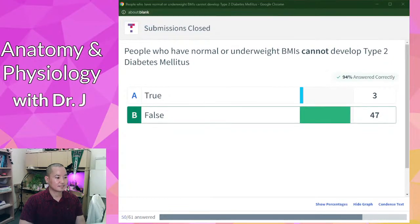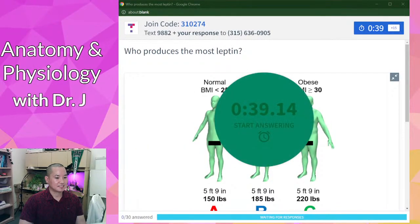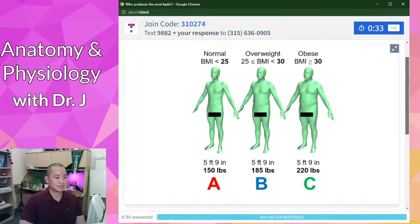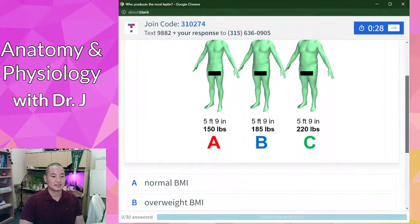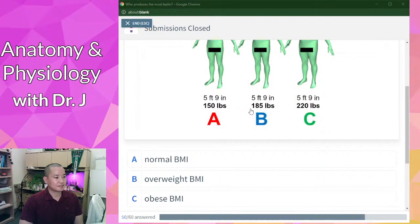All right, next question. We have three people in this example: someone who has a normal BMI, someone who has an overweight BMI, and someone who has an obese BMI. Who do you think produces the most leptin? Is that why sometimes leaner people tend to have increased appetite because of the lack of adipose? Yes, that's true, because if you don't have much adipose, then you don't have as strong of a signal turning those hunger signals off. Your body wants to maintain homeostasis, so that's one of the ways we have homeostasis. The more fat we have, the more leptin we have.